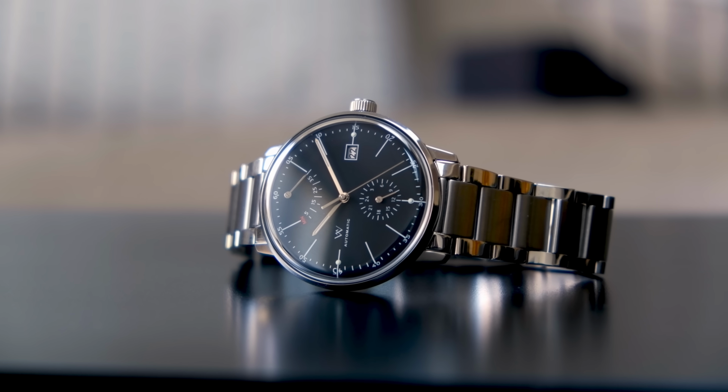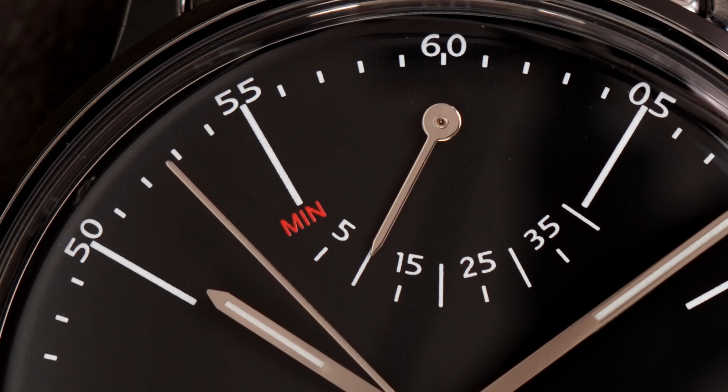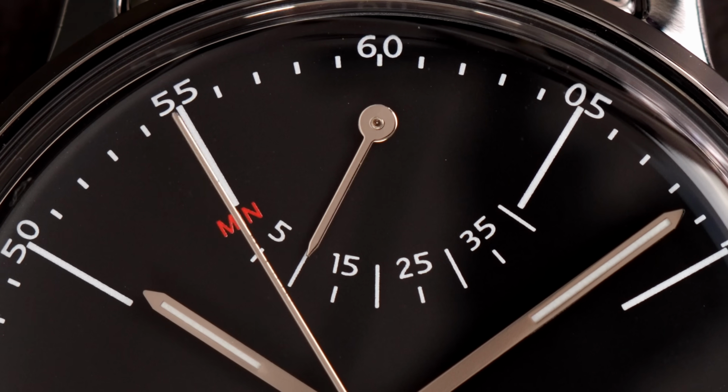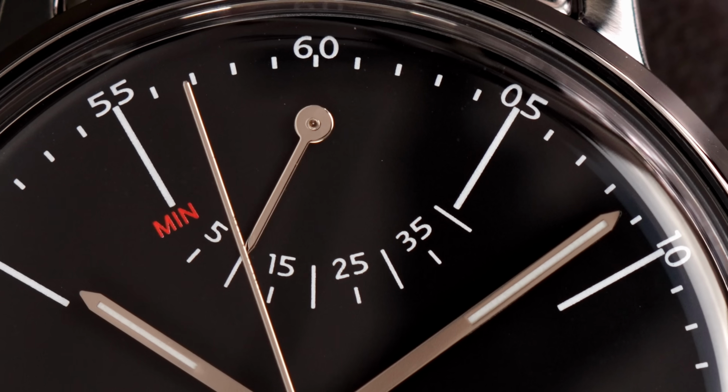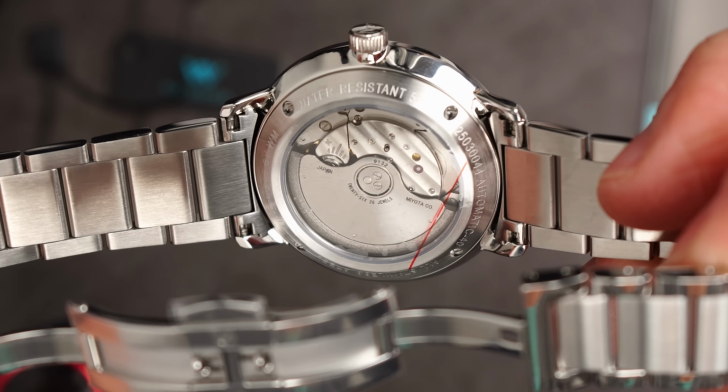So looking at the price-quality ratio, what we get here, at least at first glance, is quite remarkable. There are pretty much no compromises when it comes to materials used and sourcing the movement. Yes, this Bauhaus-style timepiece is powered by a premium Japanese Miyota caliber with a power reserve complication, which on its own cost about half of this watch. And we even get an exhibition case back so we can enjoy the view of that well-finished movement.